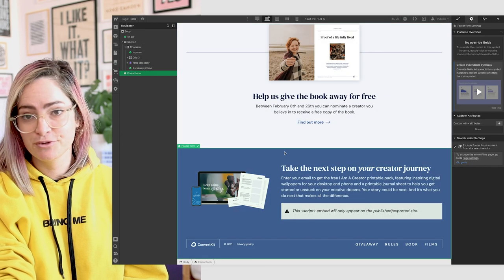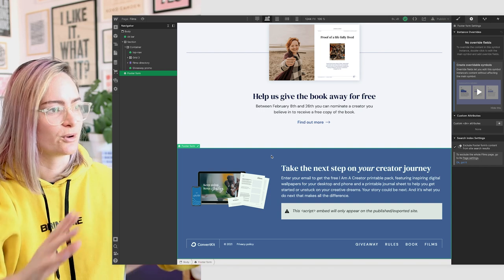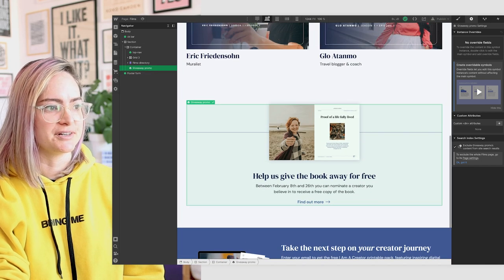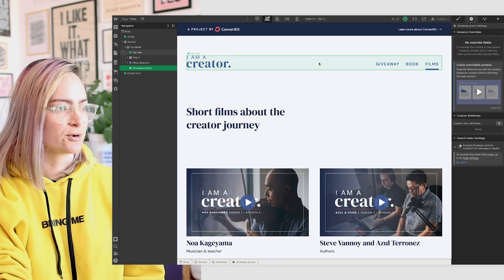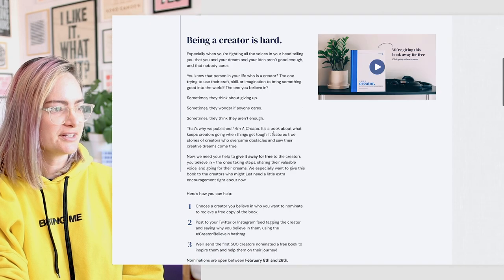I used a symbol for the footer so that if I wanted to make a change to it, it'll automatically update across all of the pages on my site. This little promo block here that appears on the film page and on the book page, I also made into a symbol because again, it needed to be easy to keep updated. And of course, my navigation is also a symbol, including this bit up here. I think that's all I have to show you.